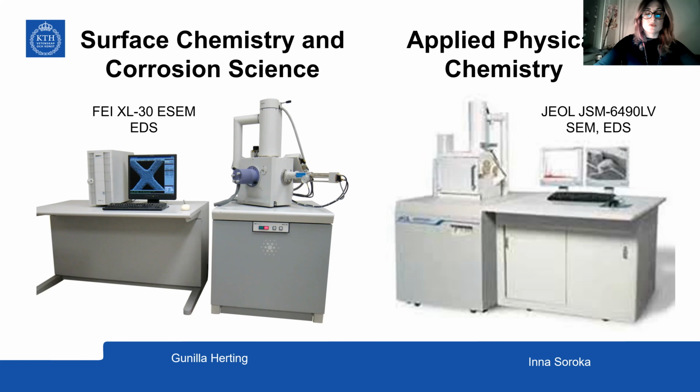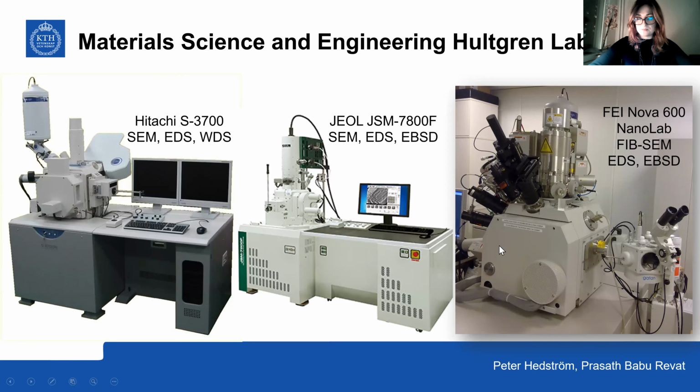And these are the instruments which are quite much used for the analysis of the fine structure of the materials and also the bulk structure of the materials. The equipment at applied physical chemistry is also heavily used for teaching different courses at the KTH school. And here you can also see the names of the contact persons at each of the sites. So it's Gunilla Herting for the surface and corrosion chemistry, and Inna Soroka at the applied physical chemistry.